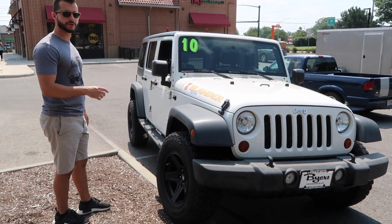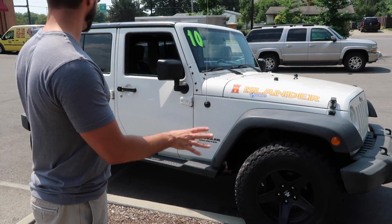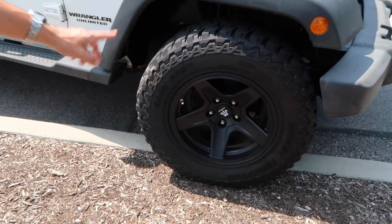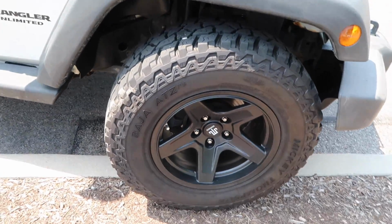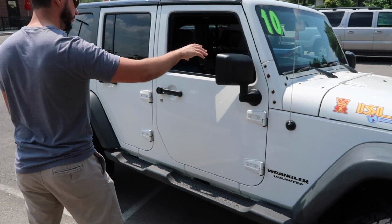So let me give you a quick tour. Come on, Rufus. This is a vehicle with 100,000 miles, so it has wear and tear and a bunch of other things, but it has really cool wheels, 17-inch wheels, Mickey Thompsons. The tires are a little bit louder when you get a little bit faster, but it's definitely not overbearing. We've got the Panda edition, so black with white.